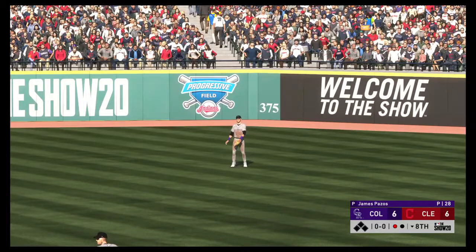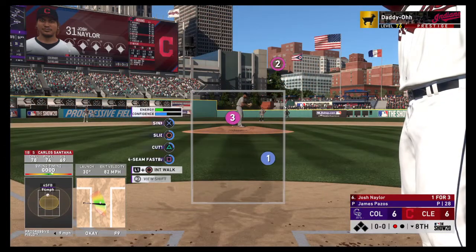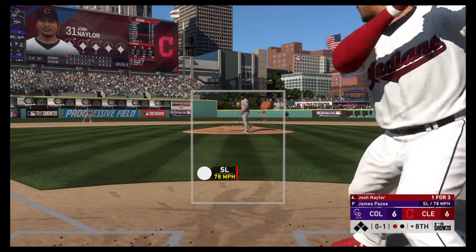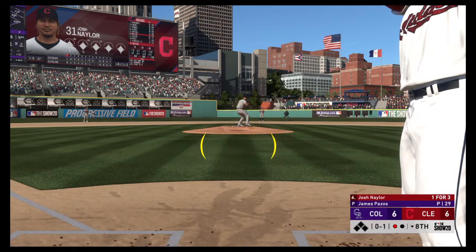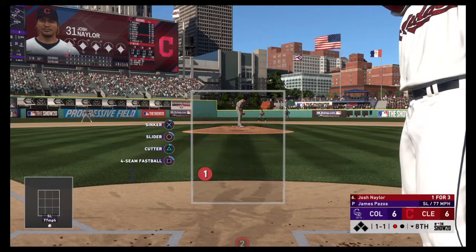He'll get to this one deep in the hole. In now for Cleveland, Josh Naylor. First pitch on its way. Now a check swing, but it's strike one anyway, says the home plate umpire. And a pitch in the dirt as he lays off. It's 1-1.